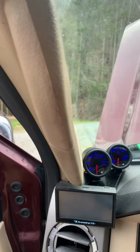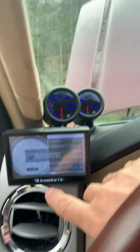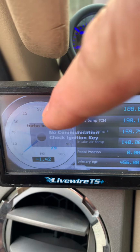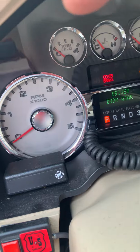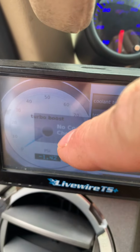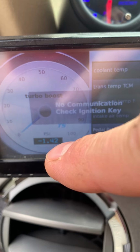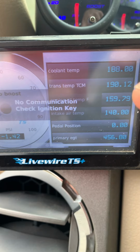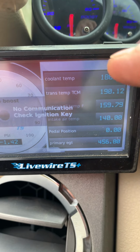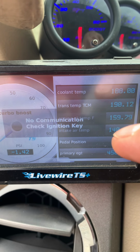On the SCT, let's try to show you what I'm monitoring there. So I've got the turbo boost right here, which is actually reading the 6.4 map sensor. This gauge and this gauge will be very similar. And then digital readout here for the total boost. I'm reading coolant temp, trans temp, and oil temp right here. Those are using the factory 6.4 sensors, the intake temp as well.